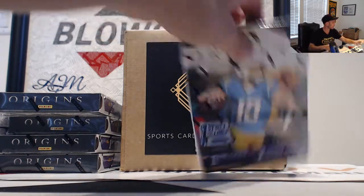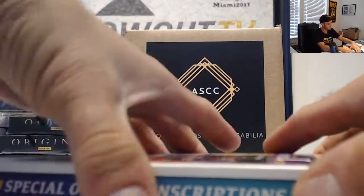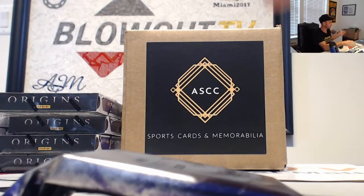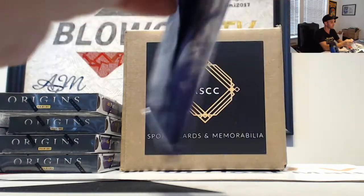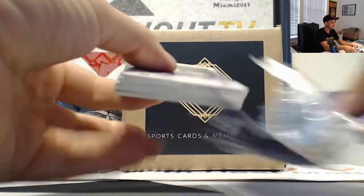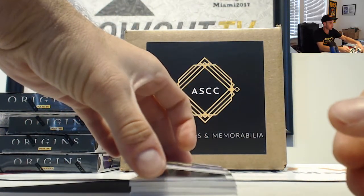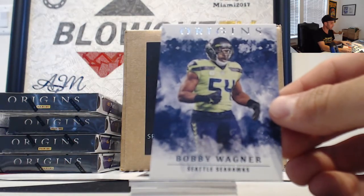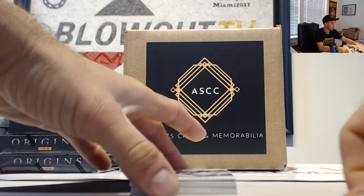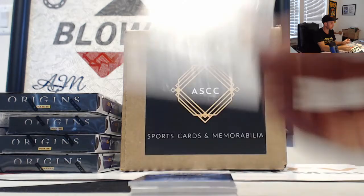Okay. Box 2. All right, base card is Bobby Wagner for the NFC West Seahawks. Max Crosby base for the AFC West Raiders.